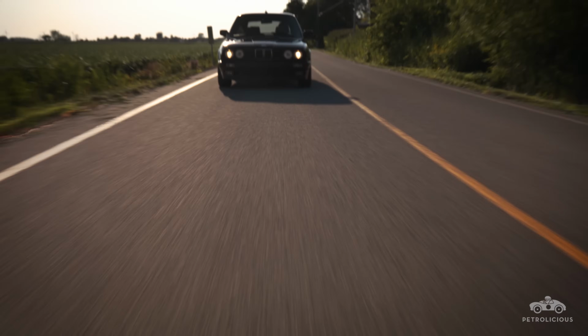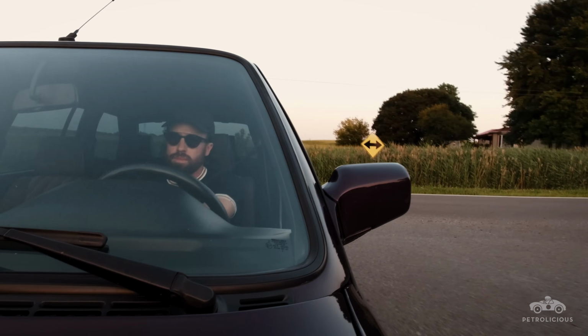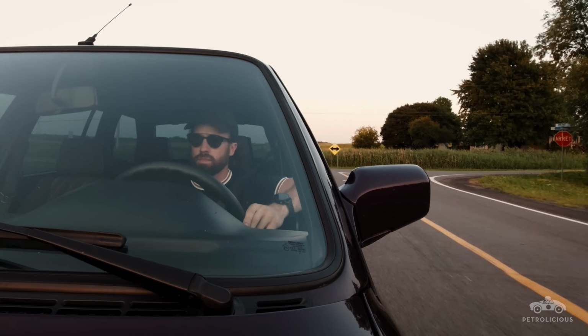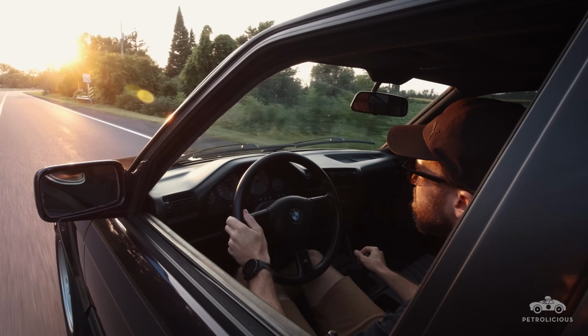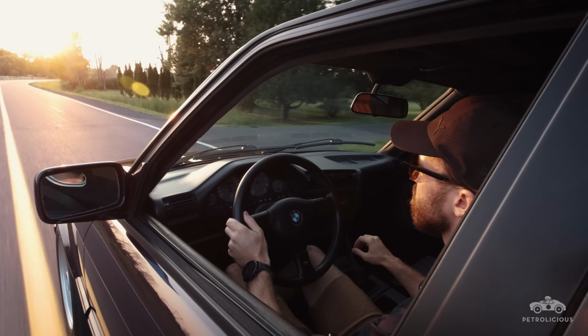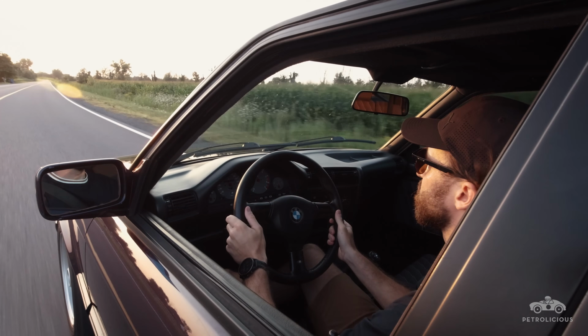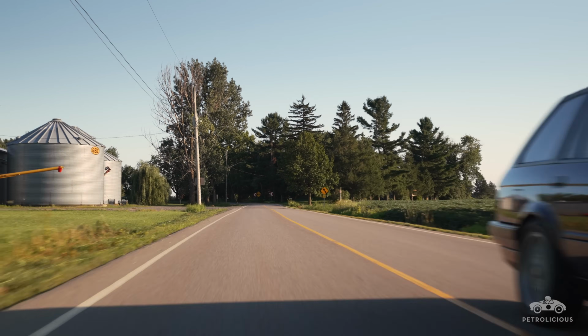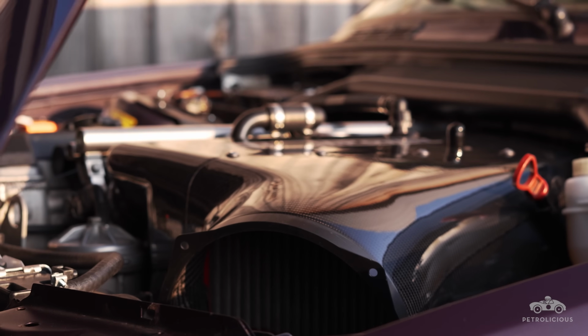Driving this car is like a dream. The perfect blend of 80s aesthetics and modern performance. Every drive is a journey back in time, with the added thrill of a high-revving, naturally aspirated engine. The carbon airbox that has been made specifically for this car makes a really unique intake sound. It's these little touches that make this car really special.